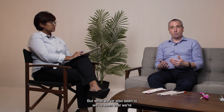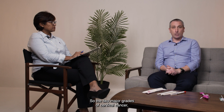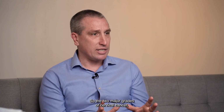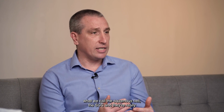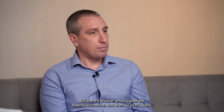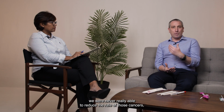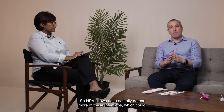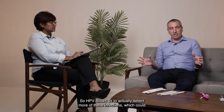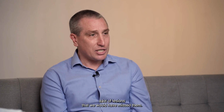But what we've also seen is that we're detecting things that we wouldn't have detected with the traditional pap smear. The two major grades of cervical cancer are the squamous cell carcinomas, the SCCs, and they're really good for detecting with pap smears. But there's another group called the adenocarcinomas, and even up to 20 years, we were never really able to reduce the rate of those cancers, although they are detectable with HPV. So HPV allows us to actually detect more of these infections, which could become cancers later on. And so we are actually detecting a lot of lesions that we would have missed.